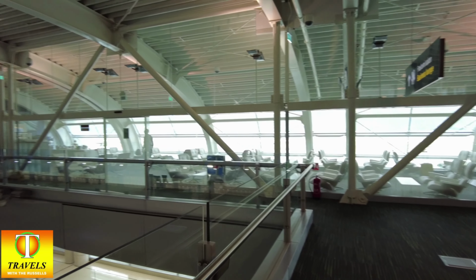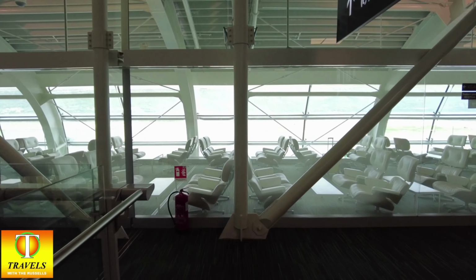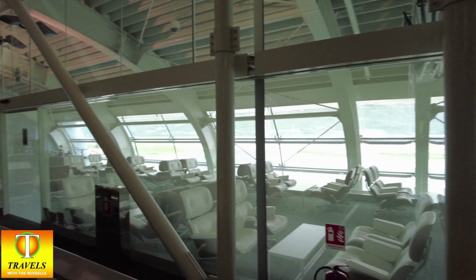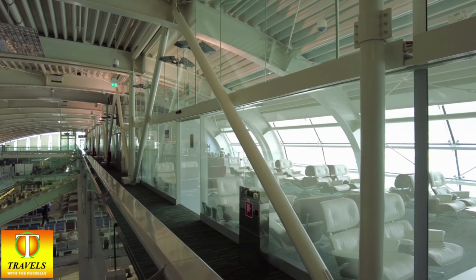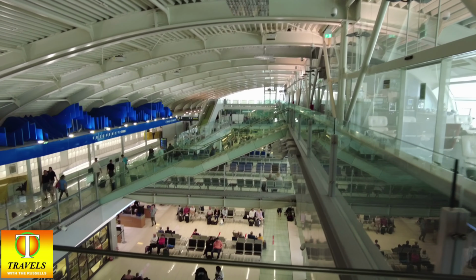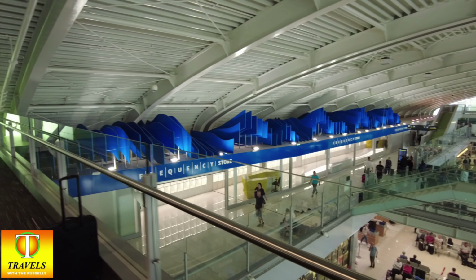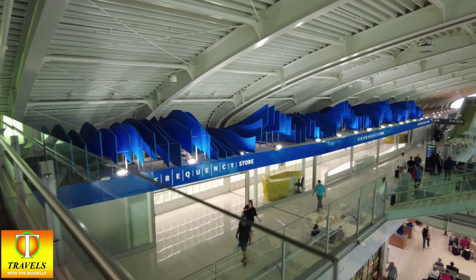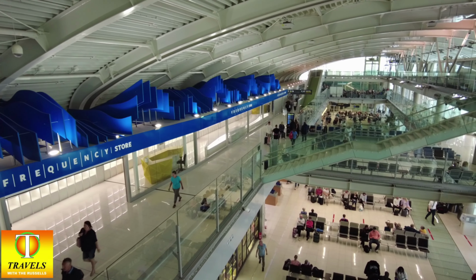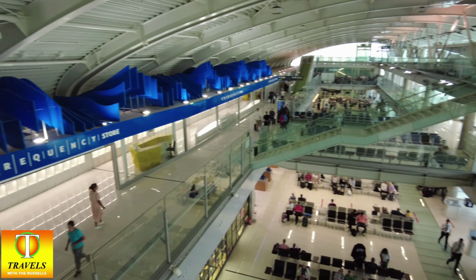Big, spacious, and virtually empty, except for that chap over there. Business lounge. Toilets all over. No problem. Frequency store, I don't know what that is, but nothing in it.